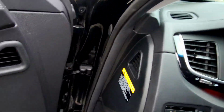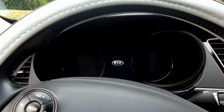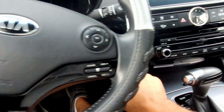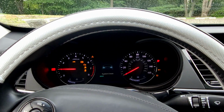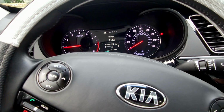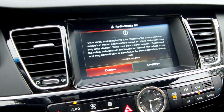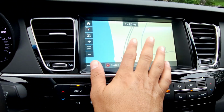Stepping inside, like I mentioned, this is a true luxury car. And you get a little welcome chime. Let's step the foot on the brake. Push start button is right here. And the car comes to life. Make sure the audio is off. You do have, of course, a full LCD screen. This is the navigation.